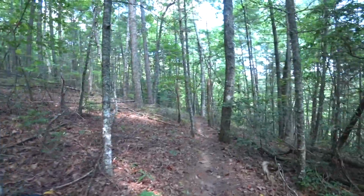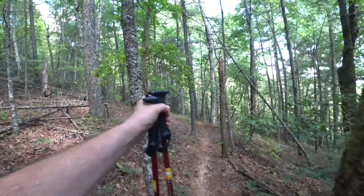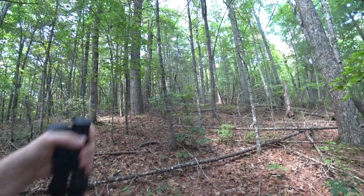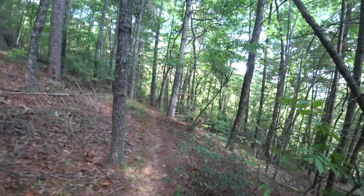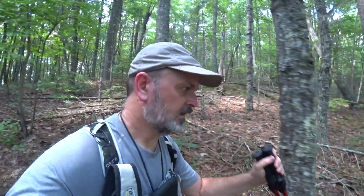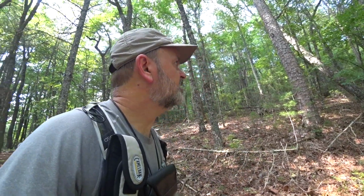Well, I just scared up something. Came up and went up through the woods and across that bough right there. It looked kind of low to the ground. I thought it was a deer just because of the way it sounded when it took off. Like a snort, but not quite a snort. I couldn't tell if it was just brush. A lot of times they'll whistle if it's a deer.